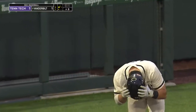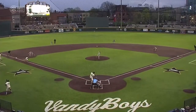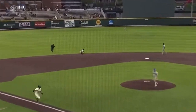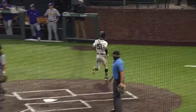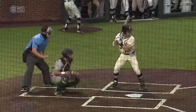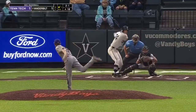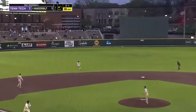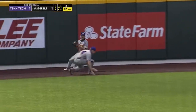I think that ball got on Johnson, the shortstop, a little too early, or a little quicker than he was expecting. Got right underneath his glove. Able to get Bradfield coming home. Jones lines this one to left center, giving Vanderbilt the lead.